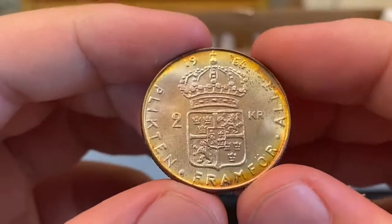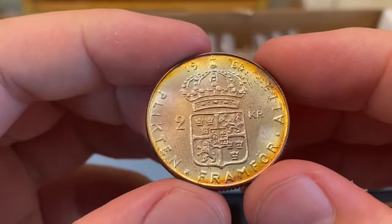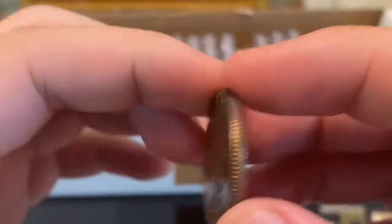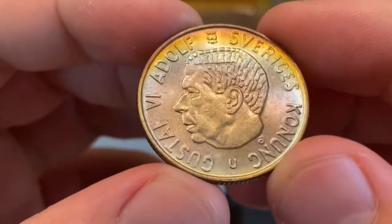I think there are a lot of Morgan dollars that get star grades that really don't necessarily deserve them compared to other world coins that don't, but that's kind of up to them and whether or not they've had their coffee or how they're feeling. But yeah, I'm hoping for star grades, and we'll see.